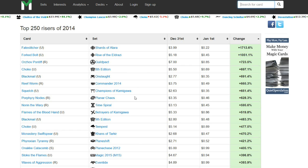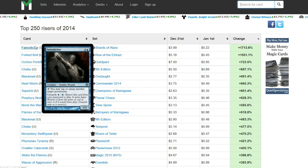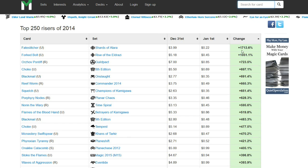I mean, we're talking triple, quadruple in price overnight for a bunch of these. So this year, if we go by price change, I wish there was a way that we could go by actual value gained. Then we'll see that a lot of the uncommons will dominate price change, because they're usually next to nothing, and then they can go crazy because they're in a tier 1 deck. Like Fate Stitcher, for example. No one knew about this card, and then all of a sudden a slew of people ran this at Worlds, and this card went from 22 cents to $4 overnight. That's, of course, just an obscene price change.